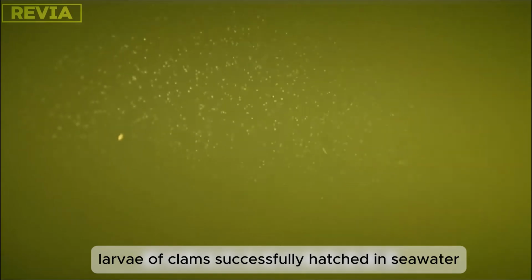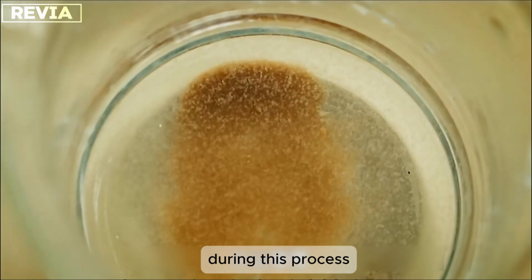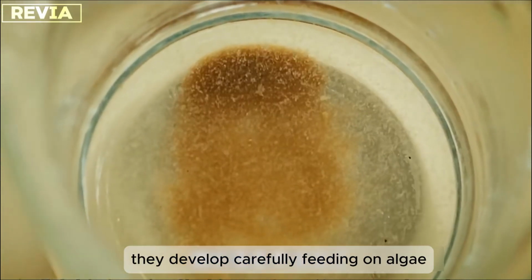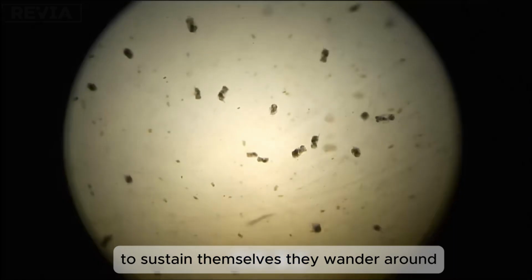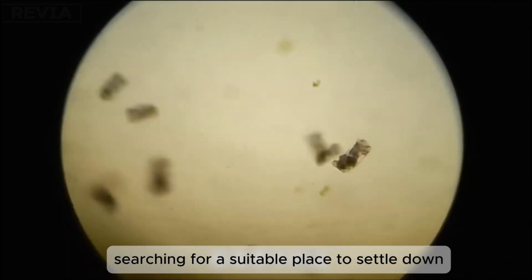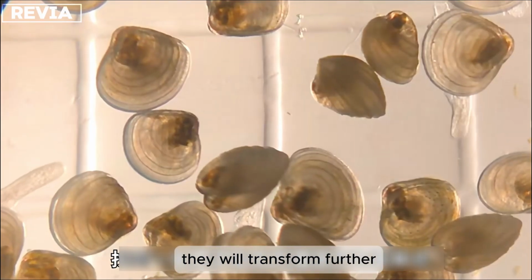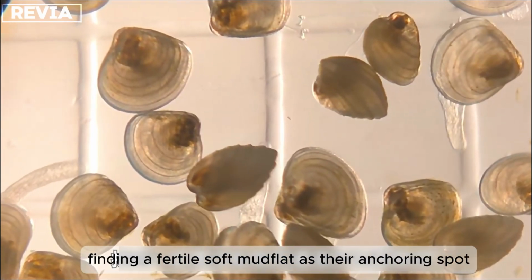Larvae of clams successfully hatched in seawater drift along with the currents. During this process, they develop carefully, feeding on algae to sustain themselves. They wander around, searching for a suitable place to settle down. If all goes well, in 8 to 9 days they will transform further, finding a fertile soft mudflat as their anchoring spot.